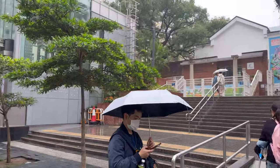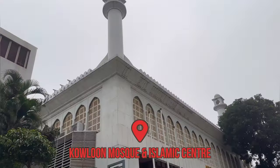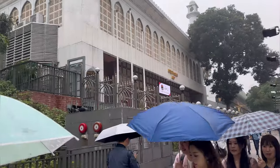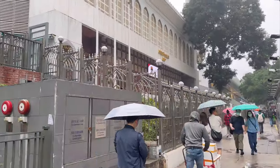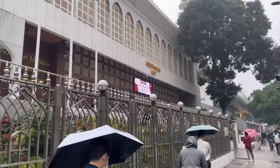The best thing in Tsim Sha Tsui is this Kowloon Mosque. I think it will be open after 12, so then we will go there and perform a namaz.